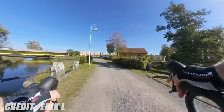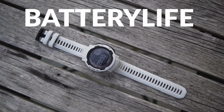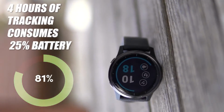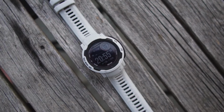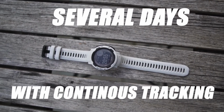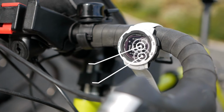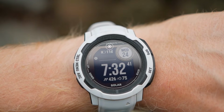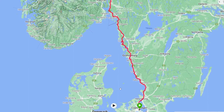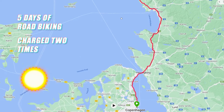One of the things I was looking most forward to when tracking with the Garmin Instinct 2 Solar was the battery life. And this is where the Instinct 2 really shines. My Vivoactive 4 can endure about 12 hours of continuous tracking. Instinct 2 can, in my experience, do several days of 6 to 8 hours of continuous tracking. I think the solar panel really helps here, and I experienced several days when the estimated remaining battery indicator went up while taking a break in the sun during an activity. My trip from Copenhagen to Oslo took 5 days and I only charged it 2 times. Much of that was due to a lot of sunlight those days.